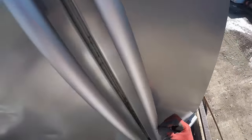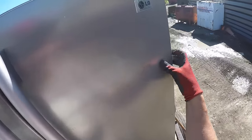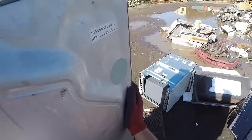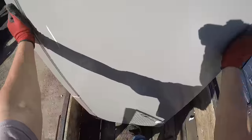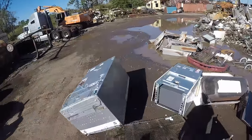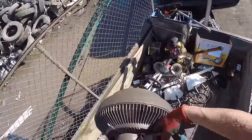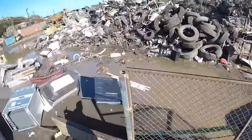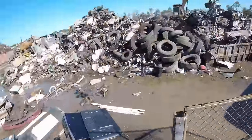Maybe we'll hack the handles off here today. Nope. Just the handles. I don't know. We'll see. Stuff we can toss later. I just wanted to get the big stuff out of here. We have our options open.